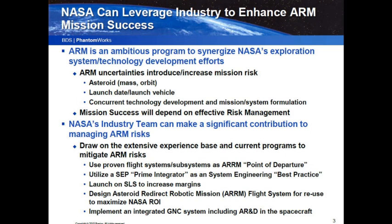A lot of best practices to bring to bear. Launching on SLS really increases your margins. Increased margin increases your ability to handle unforeseen circumstances and reduces your risk. Ben mentioned designing the system for reuse. I think that's a really smart move. It maximizes the return on investment.